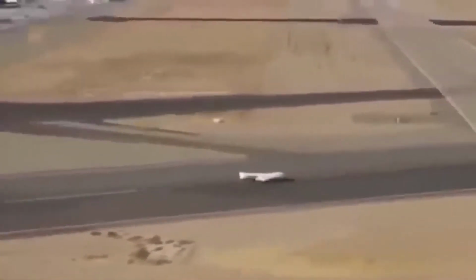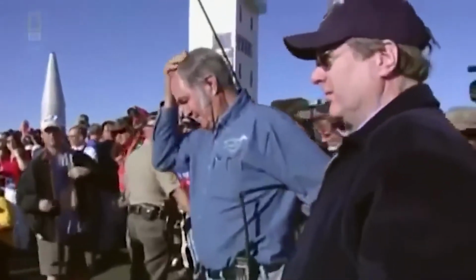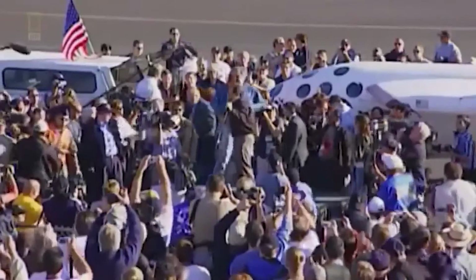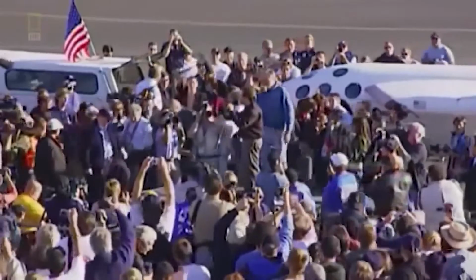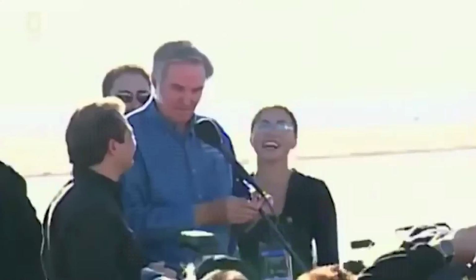If I could please invite onto the stage Burt Rutan, the designer of the first private spaceship, Spaceship One. Burt takes to the stage with his backer, Microsoft co-founder Paul Allen. I was thinking a little bit about that other space agency. The big guys, I think they're looking at each other now and saying, we're screwed.